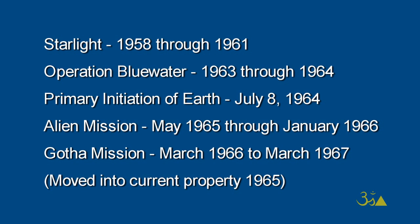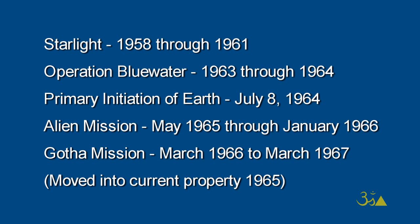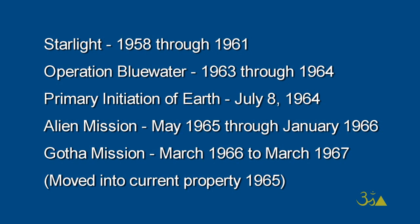And then July 8, 1964, the primary initiation of Earth. And of course that is the real key in everything. That's the central cog in all the things that are taking place on Earth today, especially because of the Cosmic Masters or what they are doing. Now, around that same time, May 65 through January 66, the alien mission took place. There was a massive war that took place in the lower astral realms. Our master was intimately connected with that. And then right after that came the Gotha mission. And that took place from March 66 to March 67.